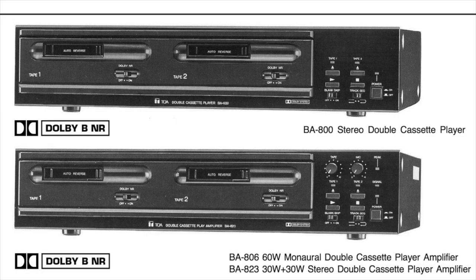as you can see on the cover of the manual, TOA sold several different models of these cassette players, and this first one here, the BA-800, was only a playback deck. It did not have a built-in amplifier, so that one did have regular RCA left and right stereo line level outputs on it. The BA-806 has a mono built-in amplifier, and the BA-823 has a stereo built-in amplifier.